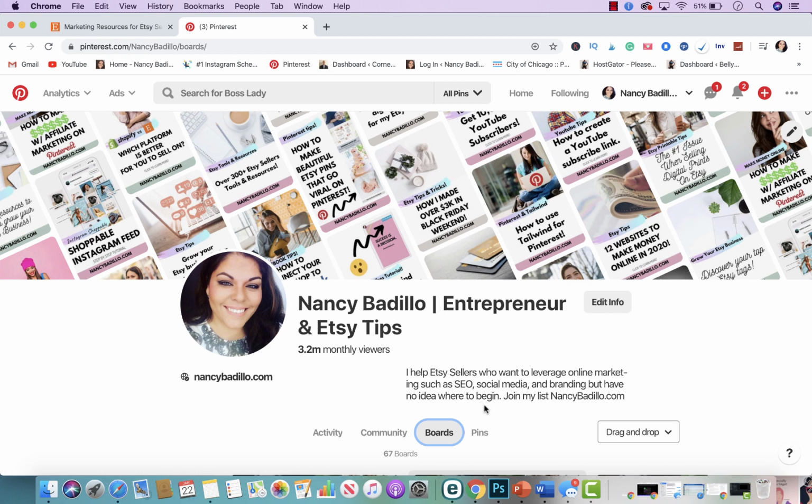And this is really important because if you're able to see what pins are performing and what pins are not performing, you're able to tweak it. You're able to see, okay, these pins are performing really well. Let me do more of this type of pins. These pins are not doing that great. Is it the picture? Is it the visual? Is it the title? Is it the SEO portion of it? Is it the listing description or the pin description, right? Is it engaging enough that makes people want to click to learn more? What is it about it? But you're able to see what's working and what's not working.